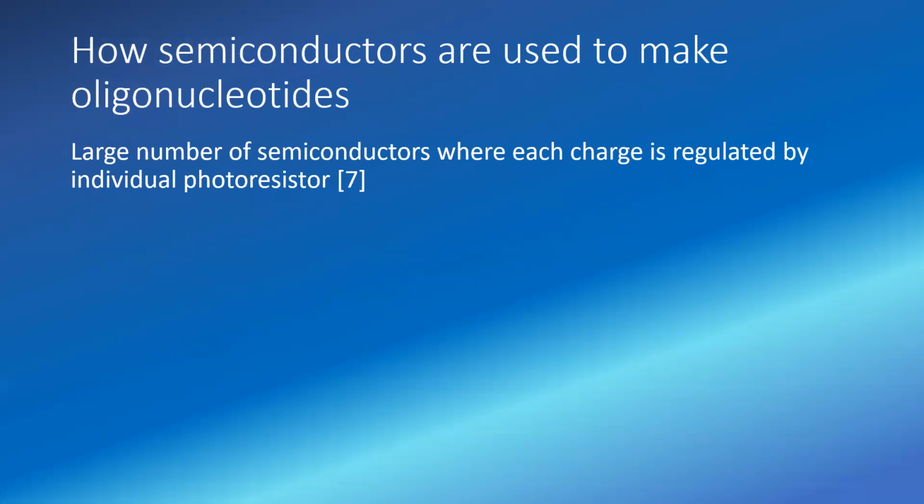So how are these things made by nucleotides? Well, the study I read, done by Glenn McGall and his team, showed they basically had a bunch of semiconductors next to each other, which can be regulated through the charge. All these semiconductors had an individual photoresistor next to them. And a little bit of review: a photoresistor is an electrical resistor that changes its resistance through the amount of light intensity, usually decreasing the more intense the light is.